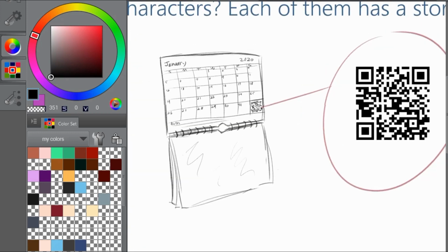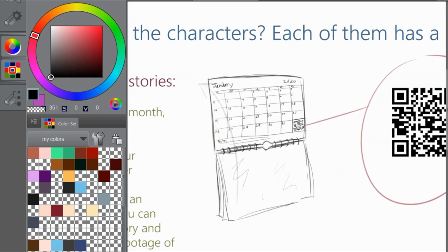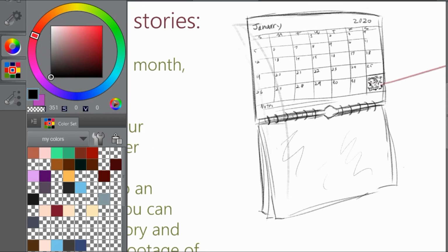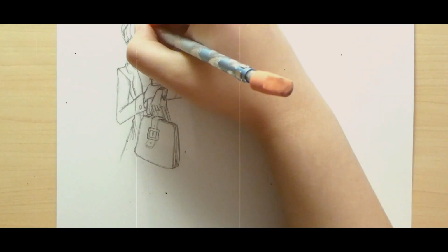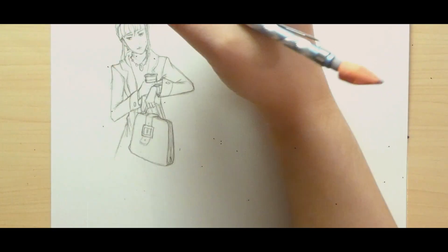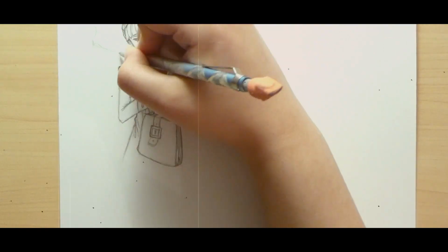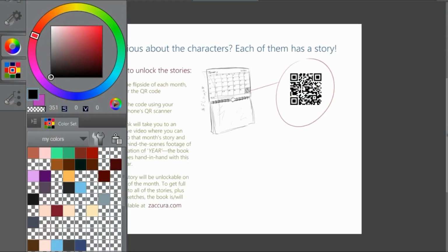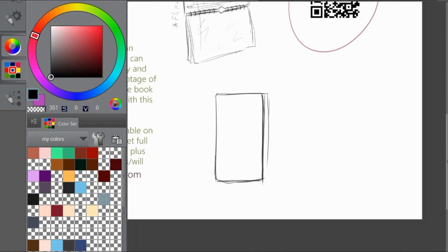And so because this calendar really goes hand in hand with the book, I decided to give it one more little treat, and that is every month comes with a QR code. And if you scan the QR code, it'll take you to the brand new video where you can hear the now finalized story for that month, as well as see some behind the scenes footage of the making of the coming soon book. And each video will become unlockable on the first of the months in 2020, obviously.